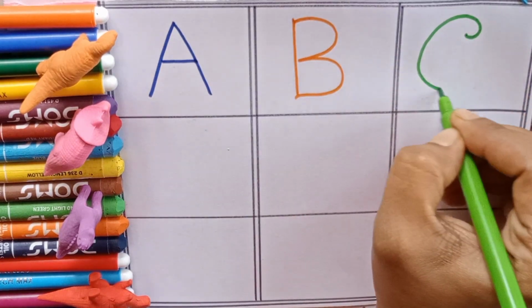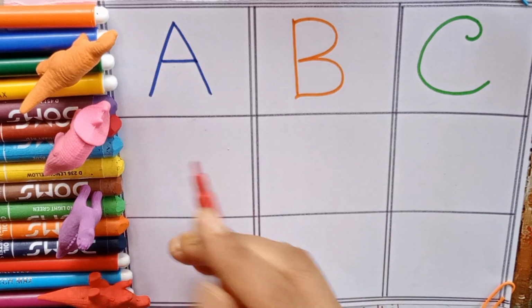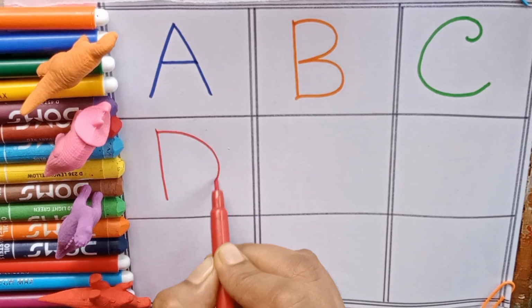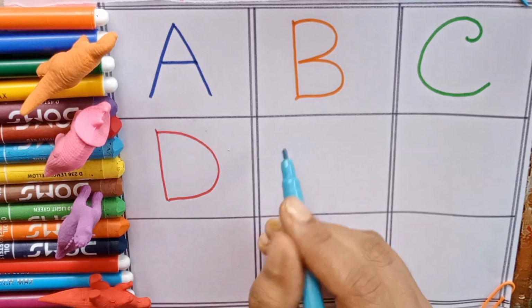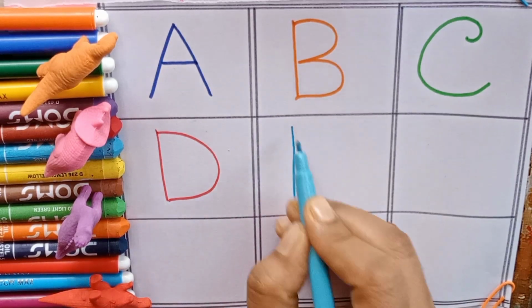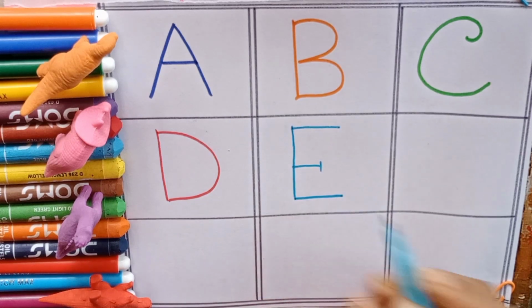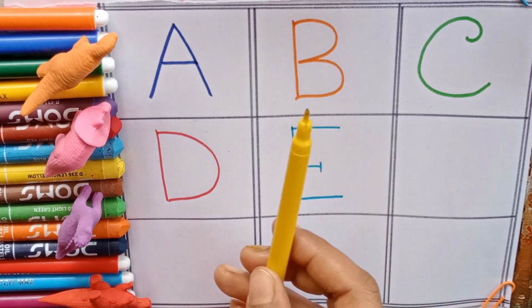C for cow. Cow is an animal. C for also cat. Red color. D for dove. Dove is a bird. D for also dog. Sky blue color. E for eggplant. Eggplant is a vegetable. E for also elephant. Yellow color.